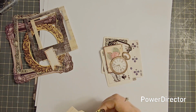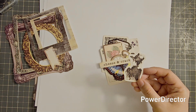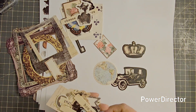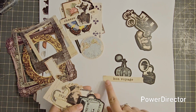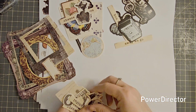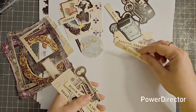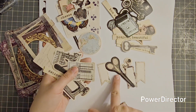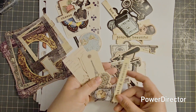Clock, the pocket watch, butterfly, cheese and crackers. Okay. Victorian lady, Model T car, crown, the globe. There's like perfume. Bon voyage. Those aren't too bad. I like how they're distressed looking. Suitcase. Away we go. So these could be like traveling as well. There's a man or banner. Bonjour, beautiful. Oh, lovely day. Key. Let's see the world. There's more of those little banners. Some nice scissors. Sewing machine. Plane. It's pretty. Clock.